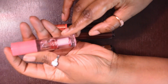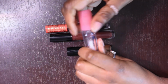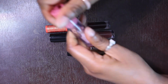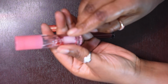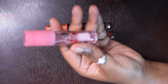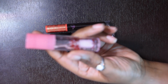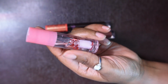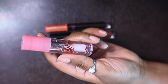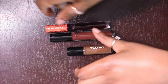This is from Lime Crime. This is the Wet Cherry and Extra Poppin'. I believe this isn't all that old. It still smells good, so I'm gonna go ahead and keep it. I do like this formula, so like I said, I'm gonna go ahead and keep it. Although now that I'm thinking about it, when would I have gotten this that I didn't get the other Lime Crime stuff? Is this old? I think I'm gonna keep it at least for one more year because I don't know if this is as old as I feel like it truly is.